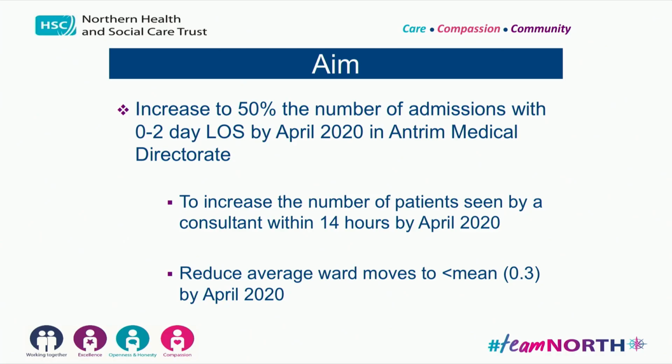Towards this, our aim was to increase to 50% the number of short stay admissions, that is, admissions with 0 to 2 day length of stay, by April 2020 in our hospital. We also wanted to increase the number of patients seen by a consultant within 14 hours, as per the Society of Acute Medicine and Royal College of Physicians standards. We wanted to ensure that our patients receive the right care in the right place and at the right time, and towards this, our aim was to reduce the average ward moves to less than our mean.